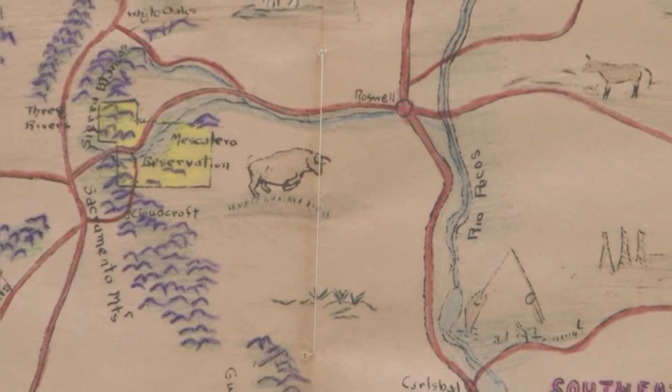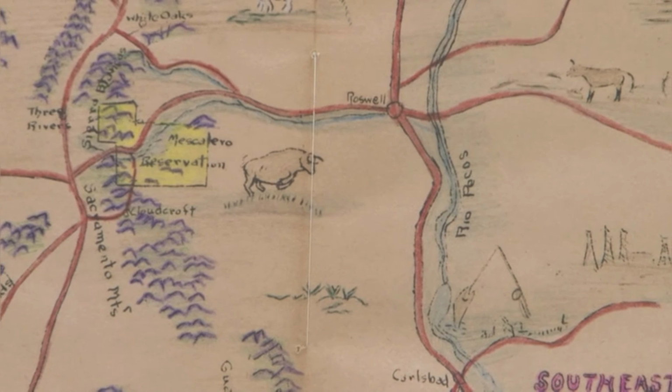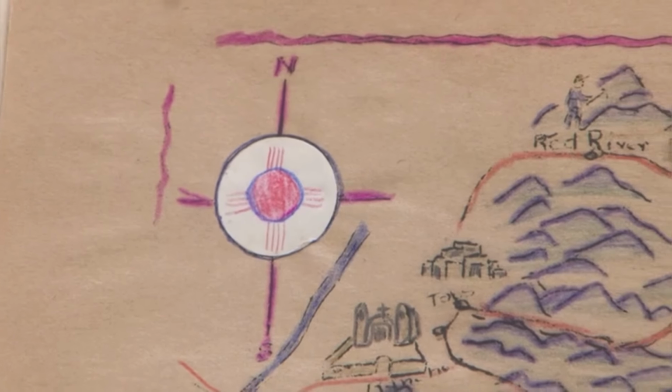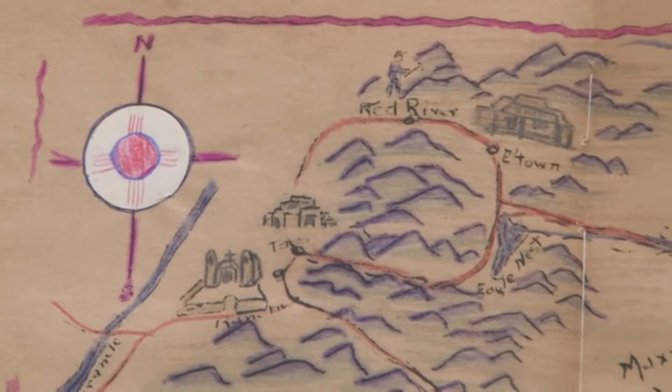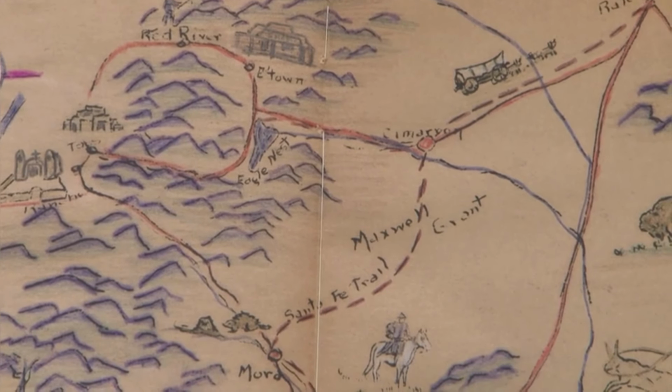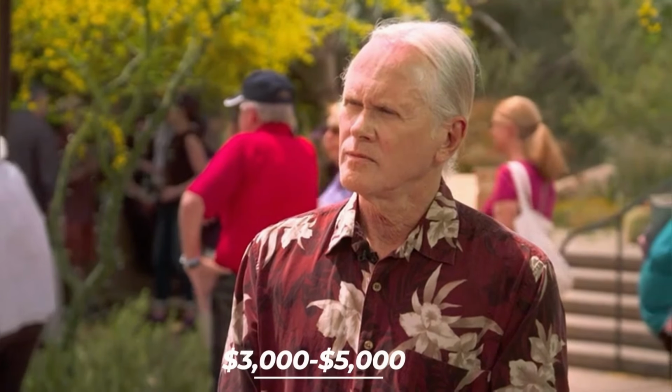The map features a rose compass with a Zuni symbol on it and hand illustrations by the children. A piece that holds important virtue and expresses the cultural heritage of the Native Americans like this is a good addition to any collection. In an auction context, I would say it'd probably have an estimate of $3,000 to $5,000.